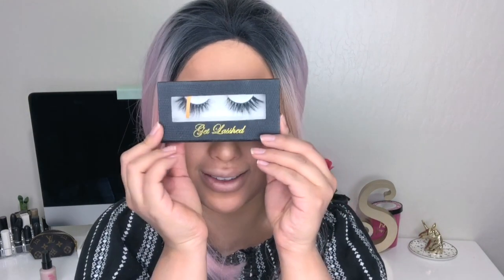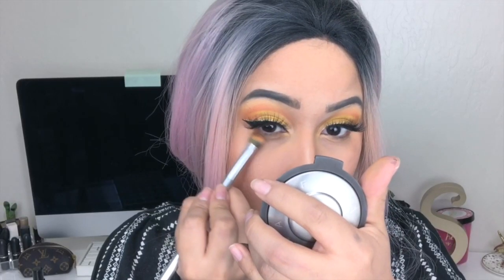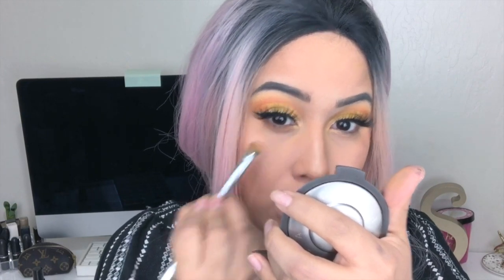Ahora vamos a estarnos aplicando estas pestañas de Get Lashed. Now that that's done, I'm going to be applying a little bit of brown eyeshadow underneath to make the yellow stand out. I'm not going to use yellow at all. I'm going to use brown.